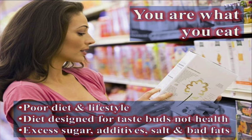So, I've said before that Slimming World and Weight Watchers and the products that they have out there are not designed to improve your health one bit. They're designed to be addictive, for you to keep going back and buying more, regardless of the effect it has on your health and metabolism. They have excess sugar, additives, salt, bad fats. Basically, anything that says fat-free or low-fat is going to be a chemical shitstorm. It's going to upset the metabolic process of your body. So the diet in general is pretty poor.